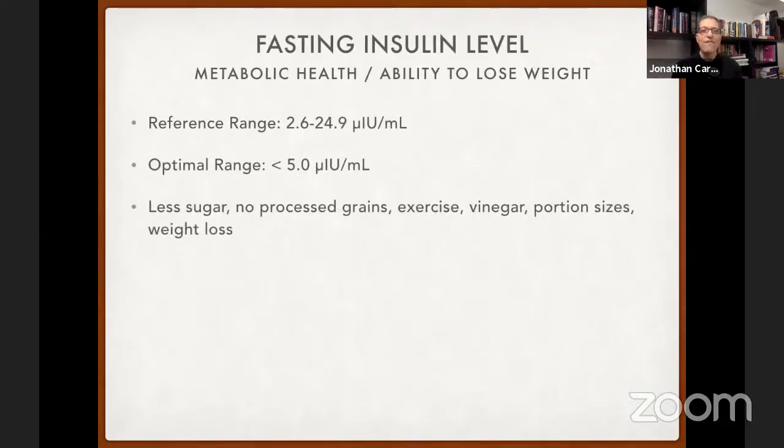Next is your fasting insulin level. Now, we all know, because this is another one of those things that I've spoken about so many times over the years, that if your insulin level is high, it's going to be a problem for you to lose weight, because when your insulin level is high, you are unable to break down fat. There's an enzyme that gets inhibited that prevents you from breaking down fat when your insulin level is high.